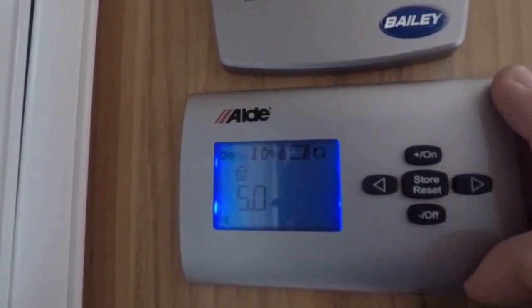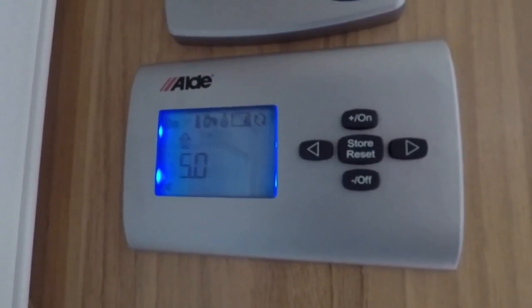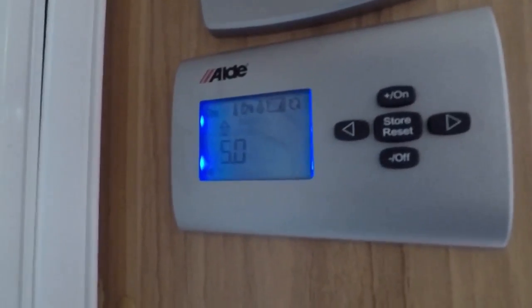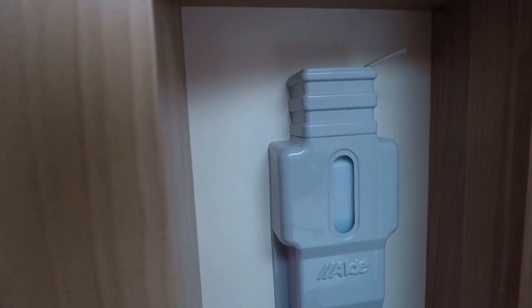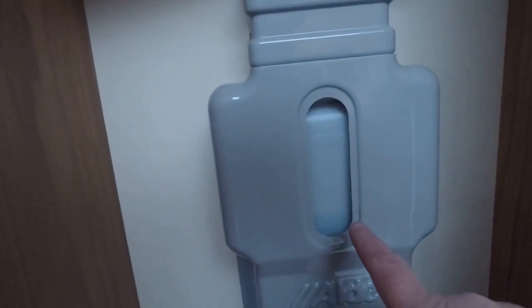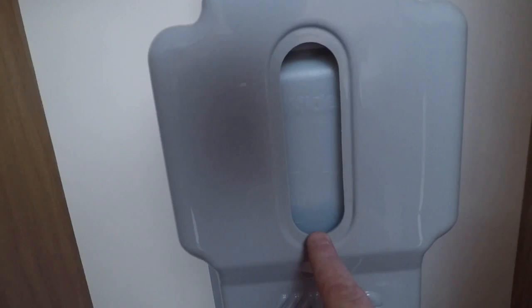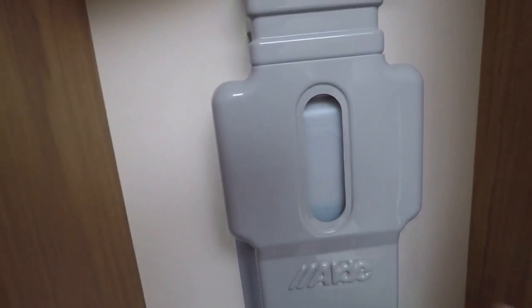I can just hear that the heating has kicked in. It's just fired up. Wow, it's windy, the Caravan's shaking. We'll come back and check on that in a second. Another good way to check that the heating's on, I don't know if you'll be able to hear that, but you can see the water there is actually bubbling, which says that the water is going through the system and it's heating the water up.